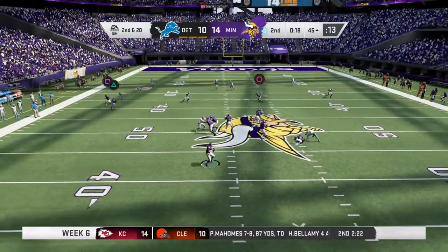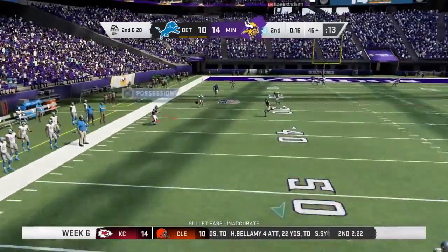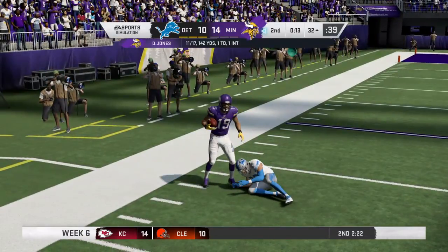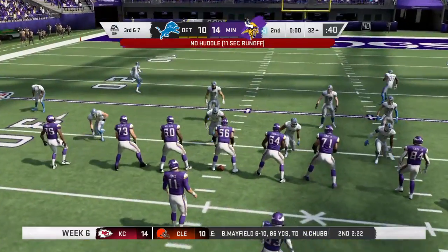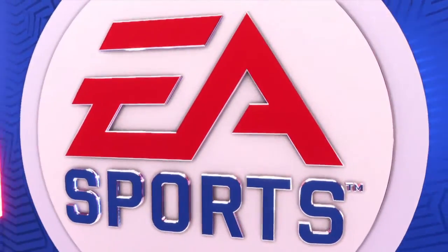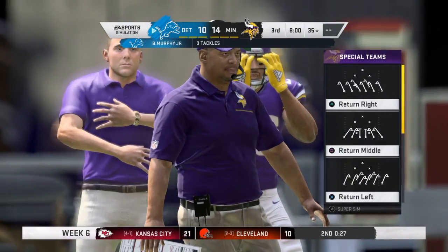Looking to throw. Jones. Looking left side. It's complete. He's got it. They had the catch on 2nd down, but it didn't help at all. And now they're... And okay, so much for our halftime break. Apparently we're going to get right back to it.